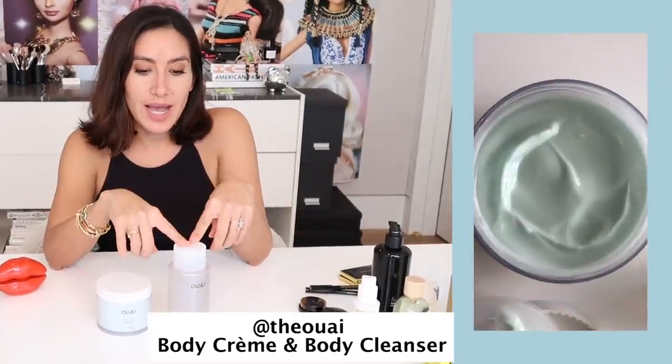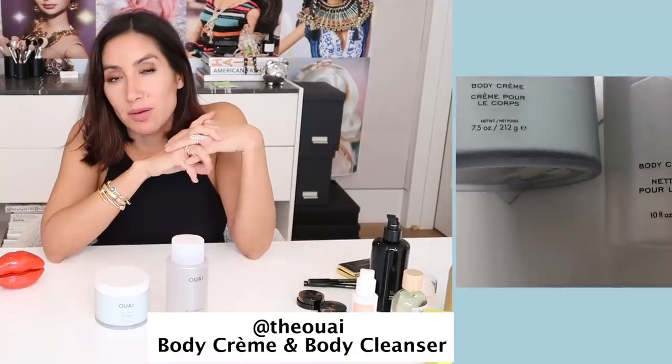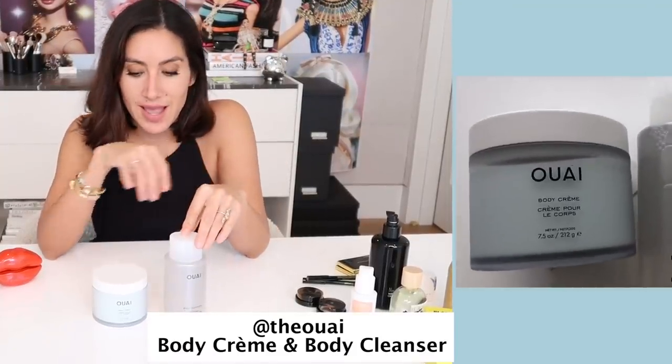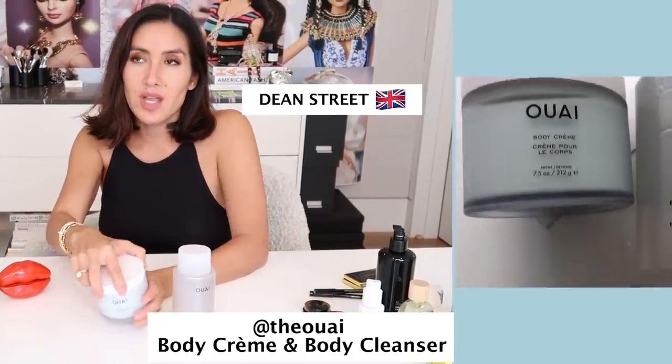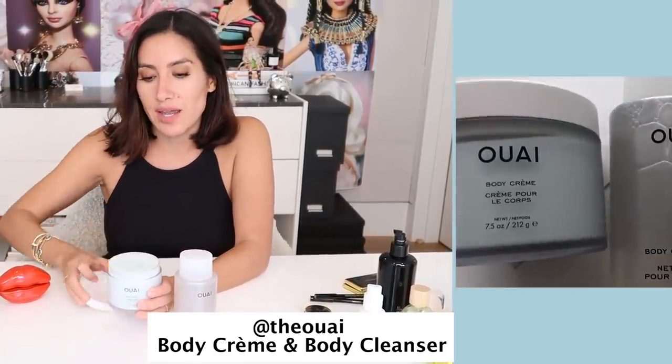So our body cleanser has an amazing hydrating jojoba seed and rosehip oil, and also probiotics. And we are introducing a new scent called Dean Street. So go and check out, it comes out this week at Sephora and on our website.